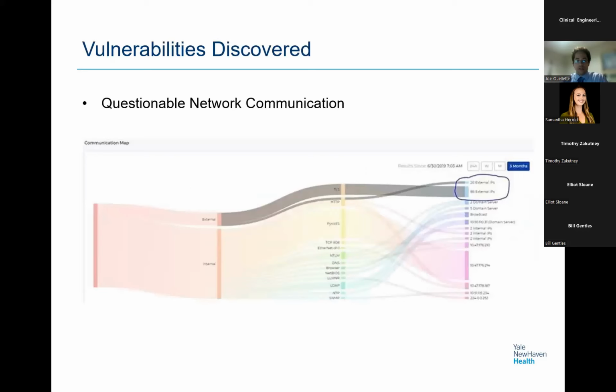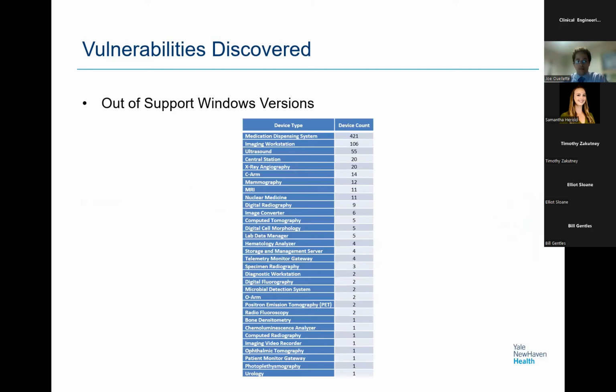There's things like this, where this is a network map showing a whole bunch of external IPs being communicated to by a device. And it was a device that wasn't supposed to be. So we were able to validate that wasn't correct, and put through, in collaboration with our network team, firewall rules to prevent that from going through. It also gave us a better view into all of our different out-of-support Windows versions so that we could start to prioritize capital decision-making for replacing some of that equipment.